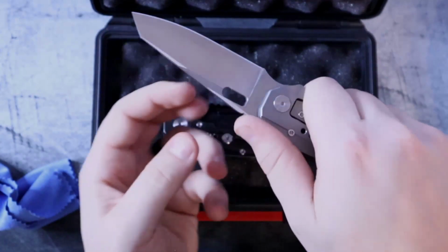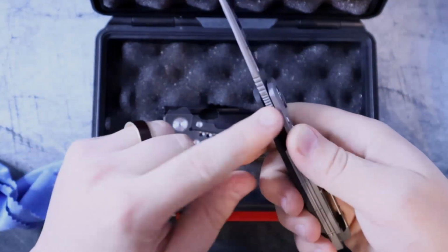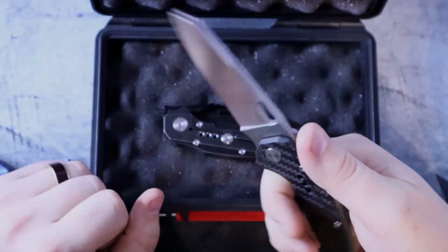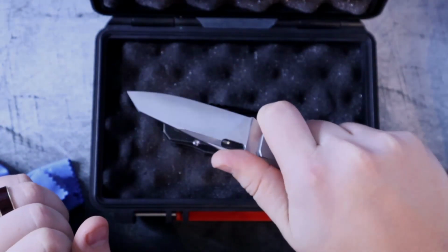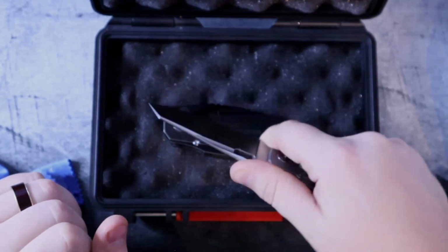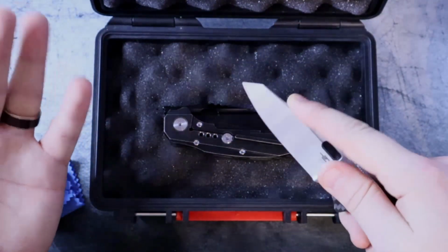The jimping next to the tang of the blade is that tight jimping, and it moves to the thicker jimping. The idea there is that the thicker jimping helps when you're choked up on the blade, and then the tighter jimping keeps your fingers from rolling back. So you get a nice choked up grip. And the shape of the blade is really great for utility cuts.